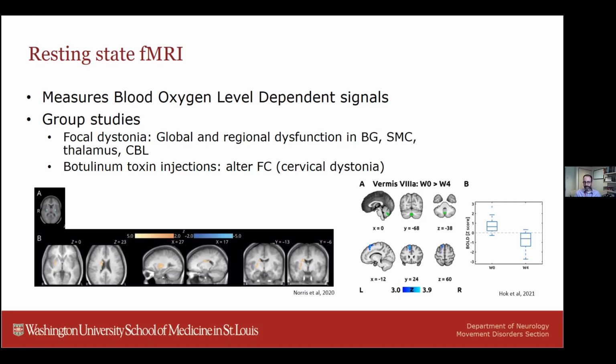And there are prior studies performed using this technology, resting state functional MRI, to take pictures of the brain in patients with dystonia. Those studies have been promising in that they show both global, the entire brain and how the entire brain communicates, but also focal, specific regions in the brain and how they have dysfunction and don't act normally in dystonia. There are some challenges with that, and I'll talk about those in a second.